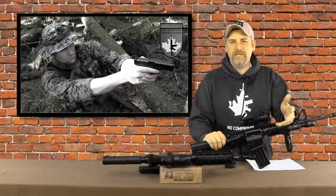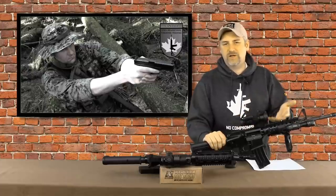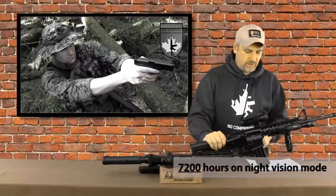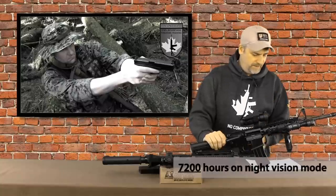For people like you and me, normal people, the problem with the night vision setting is sometimes you'll think that the optic's off and it's still running. But 72 hours is a long time. I think there's also a shutoff here, a 10-hour or 5-hour shutoff or something like that.